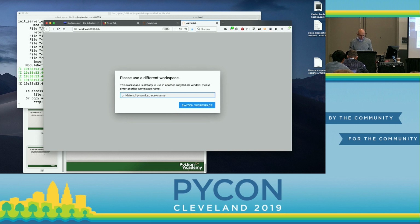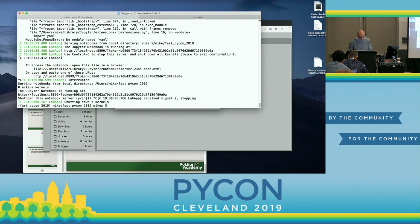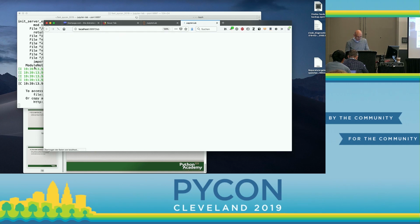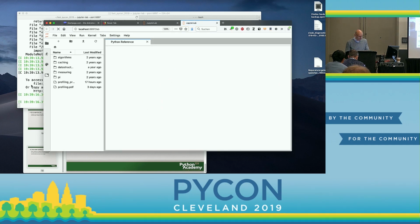So it worked. Now, I have a problem: I have to use a different port for some reason. It complains about the workspace if I use the same port. You didn't kill the one.